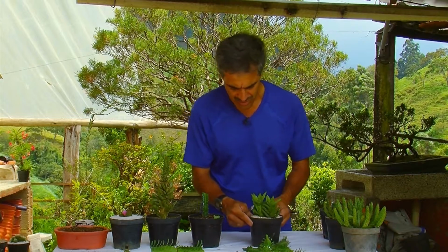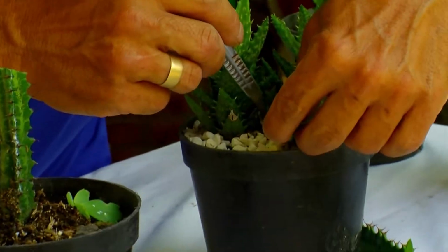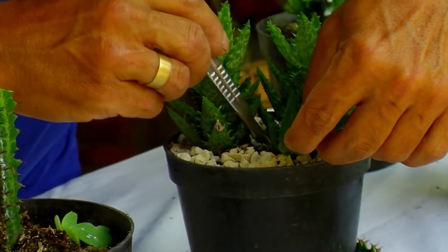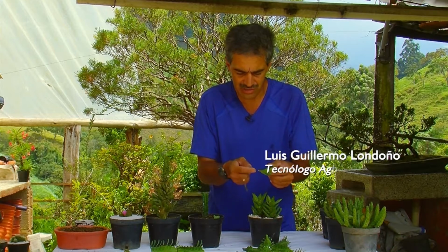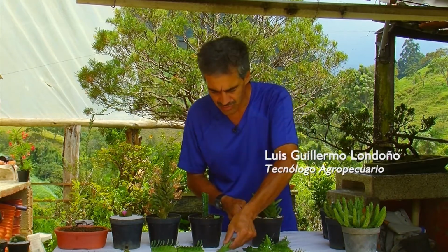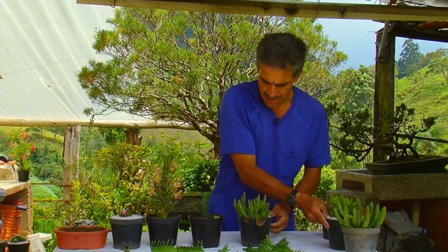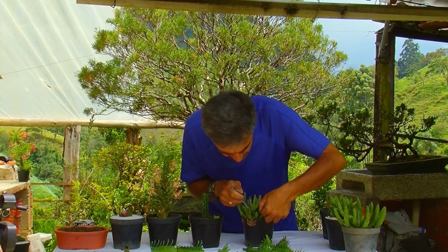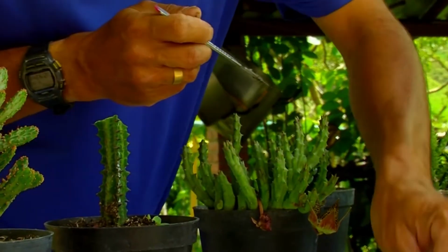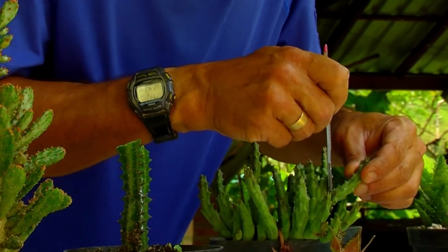In succulents, we do the same. They grow offspring. You simply cut them from the base of the plant. You can leave these out fewer days. Sometimes we extract them with the root, sometimes by themselves, and these others too, any offshoot. So we can see that it's much easier through offshoots than through seeds.